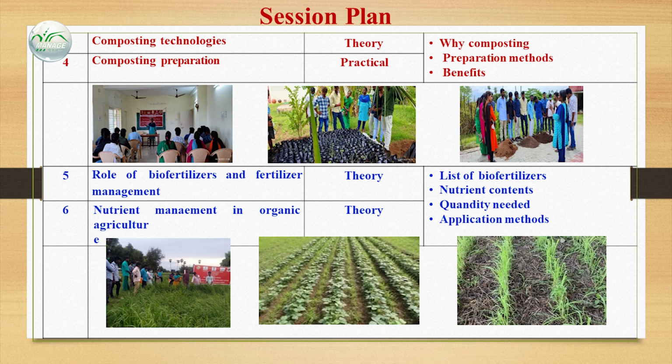So we started with the composting technology: how we can compost the farm waste, as well as the other materials available and byproducts from the processing of the agricultural produce, and why we have to do the composting, what are all the methods, and in what ways they can compost the material. So we have told them the soil health preparation. Then the next important thing is the biofertilizers and how they can manage the fertility condition in the field.